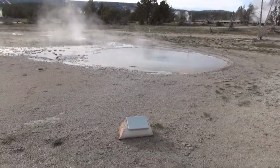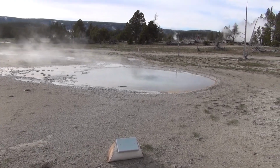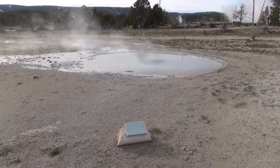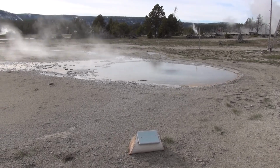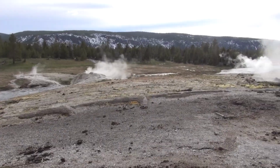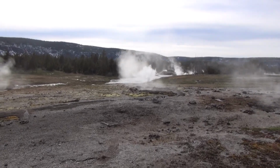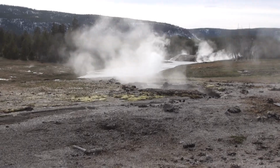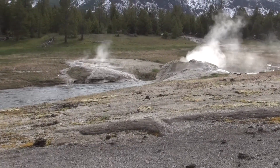Dick Churn. Yeah, this is Dick Churn's geyser here. Former co-member of our little parish back in Warrington. So this is a scalloped spring, and the reason is obvious because they look like little scallops up alongside the stream here. And whatever that one is.